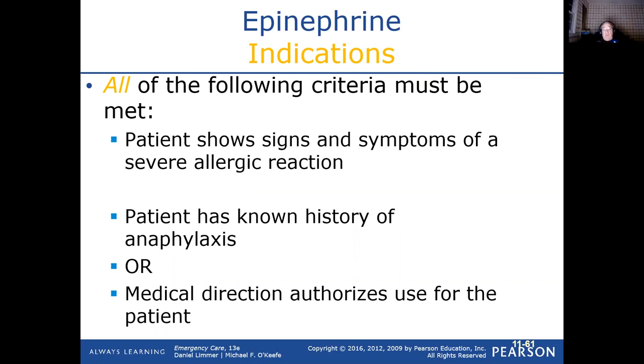Okay. Now, besides a patient who is having an allergic reaction, it's a patient who has a history of having allergic reactions and tells you they've been exposed to something that causes an allergic reaction in them. Okay. So I'll give you an example.